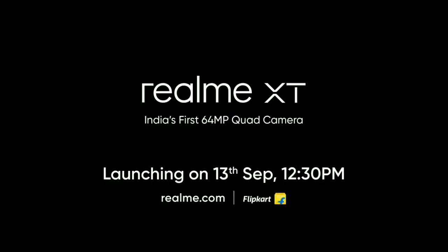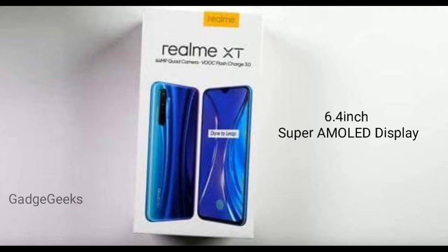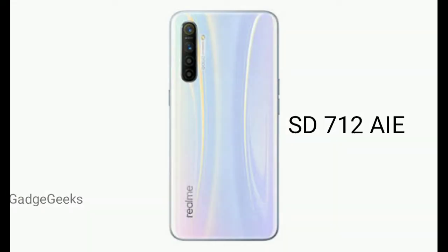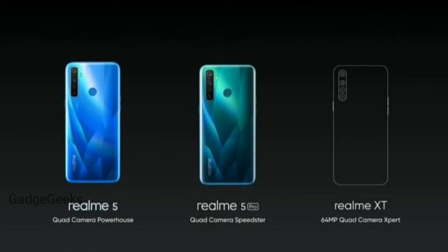In China, the Realme XT was introduced in two color options, blue and white, and features a 6.4-inch Super AMOLED display with a water drop notch design. It comes equipped with a Snapdragon 712 AIE processor along with an Adreno 616 GPU. It will pack 8GB of LPDDR4 RAM with a 128GB UFS 2.1 storage option.